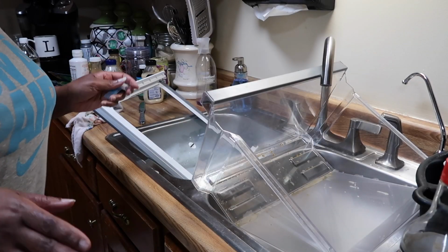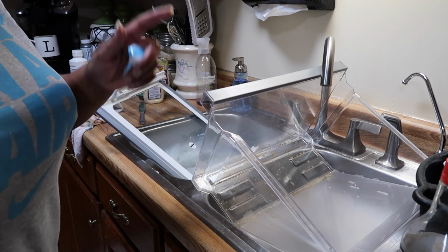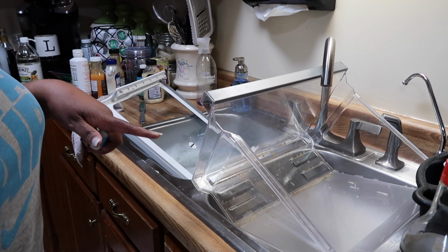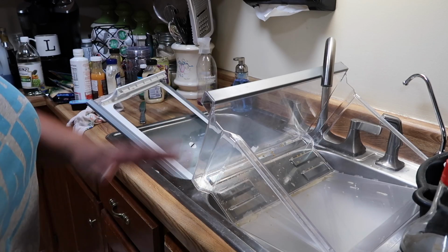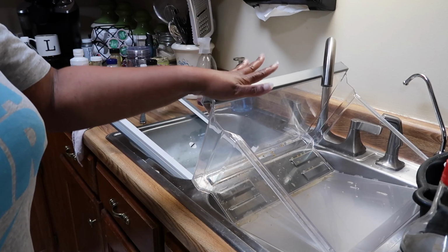You guys, I thought I was recording. I was getting ready to take you over to the refrigerator to show you what the bottom of it looks like, and the camera cut off on me, so let me know I wasn't recording. But I finally got the bottom piece out of the refrigerator.